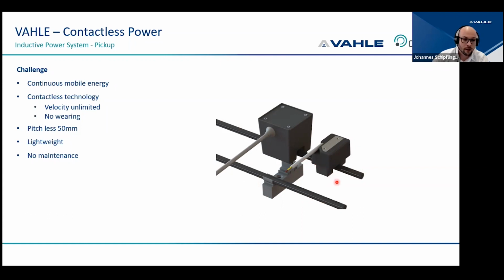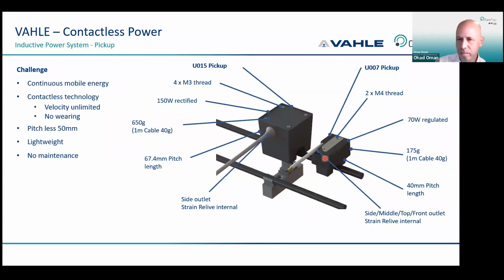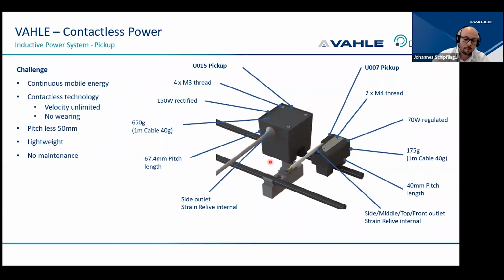I want to give you a few facts about the pickups. The U007 pickup on the right only weighs 175 grams, but still delivers a power of 70 watt. The big brother U015 is capable of 150 watt. Both are supplying 24 volt DC. They can be operated together on the same track and are both rated to IP65, with more to come at the smaller one.